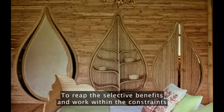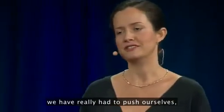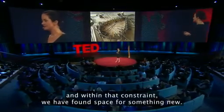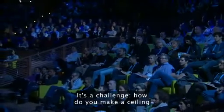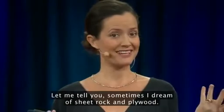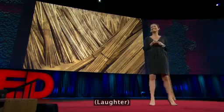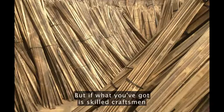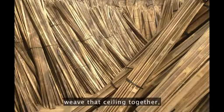To reap the selective benefits and work within the constraints of this material, we have really had to push ourselves. And within that constraint, we have found space for something new. It's a challenge. How do you make a ceiling if you don't have any flat boards to work with? Let me tell you, sometimes I dream of sheetrock and plywood. But if what you've got is skilled craftsmen and itsy-bitsy little splits, weave that ceiling together.